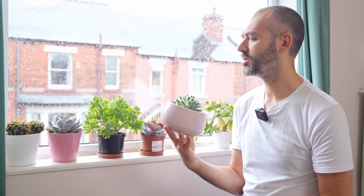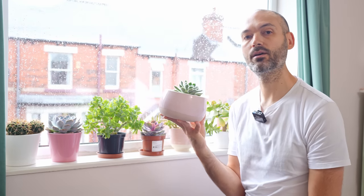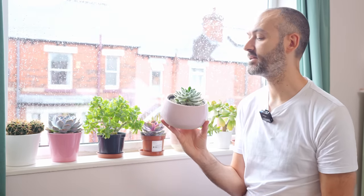Much happier in this spot than where I used to keep it. So it did grow quite leggy before. So I recently cut it back on my Patreon page. It was part of a free plant planter. I think I had a sedum in here as well as another echeveria. And all looking a bit ropey. So I reset it, put it on its own. It's much happier here. And that brings us to the end of my houseplant tour.